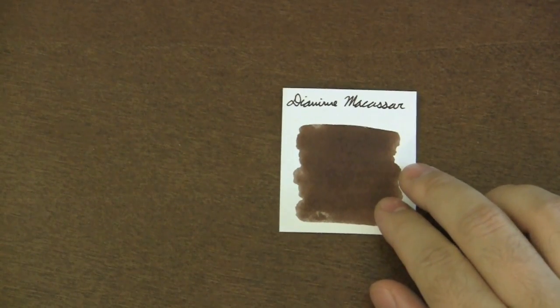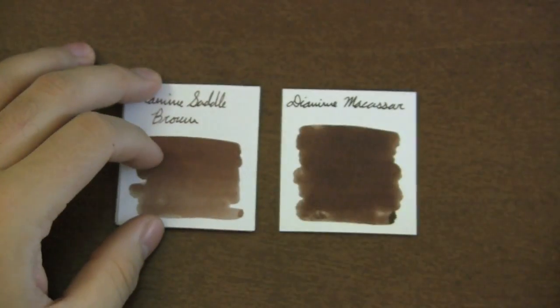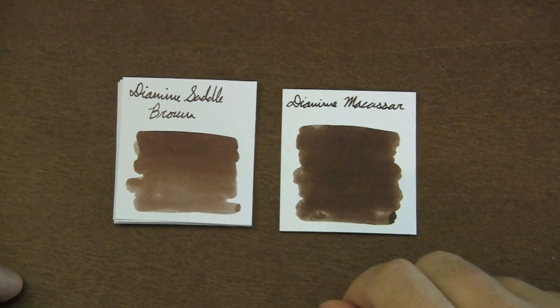Okay, next color we've got is Macassar. Now, Macassar, I'm assuming, I have no official word on this, but I'm assuming they named it after Macassar Ebony, which is a very dark type of wood with brown and black striations. So I kind of figured it would be a dark brown, and I was right. It's kind of a dark brown. Not quite as dark as maybe what I was thinking, but we'll compare it to some colors here.